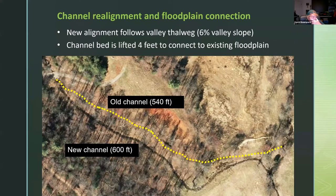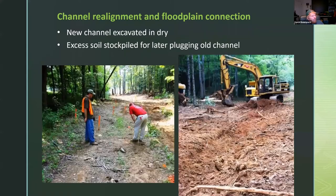For the channel realignment, we excavated a new channel in the dry. North State Environmental did the construction of this project. The first year of this project, they used no survey grade GPS just because it was early in the process for them. And by 2007, the second year, they were running survey grade GPS for their construction of the stream restoration project. 2006 was right before they had GPS installed on their equipment.